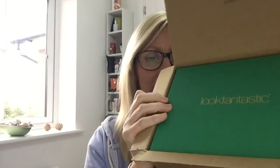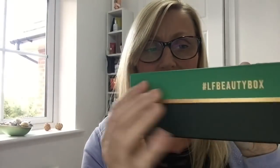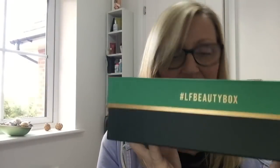So in we go. Here we go. Ooh. So every box that you get is different, and this is this one. It's got an emerald green lid. Let's have a look. Oh, that's really stunning. So it is a very dark sort of forest green, and then an emerald green on the top with gold wording, and that's the hashtag. There's a hashtag LF Beauty Box, and the Look Fantastic on the lid. And I just think that looks really classy, really stunning, and it's really heavy.